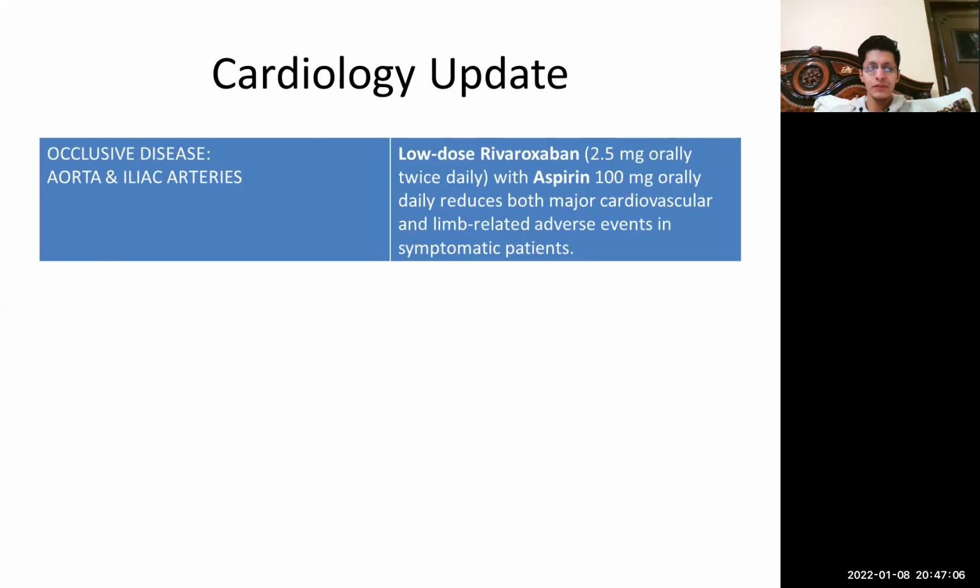So now the next slide, we have occlusive disease of the aorta and iliac arteries. It has been seen that if there is some disease in your aorta and the iliac arteries, what you have to give is low dose rivaroxaban 2.5 mg BD with aspirin 100 mg OD. It reduces both major cardiovascular event risk and also the limb related adverse effects. So you have to remember rivaroxaban 2.5 mg BD with aspirin, right?